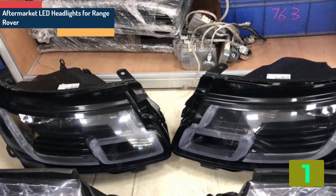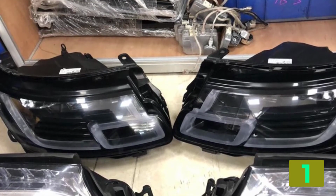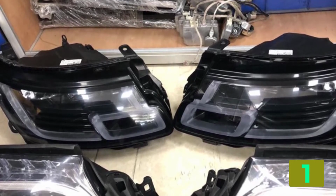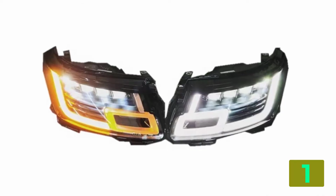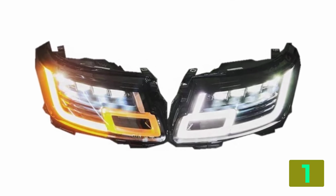Rover. Specifications: brand name, Thebist. Voltage, 12V. OI no, LR 054711. Car fitment, Land Rover. Warranty, 1 year. Place of origin, Zhejiang, China.